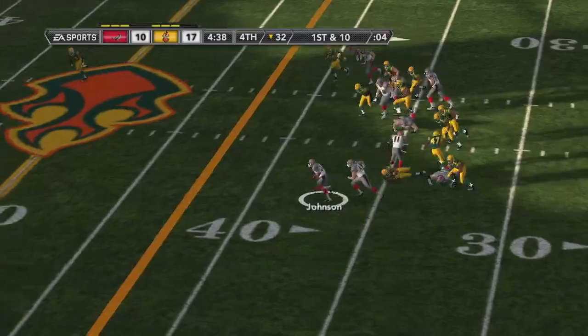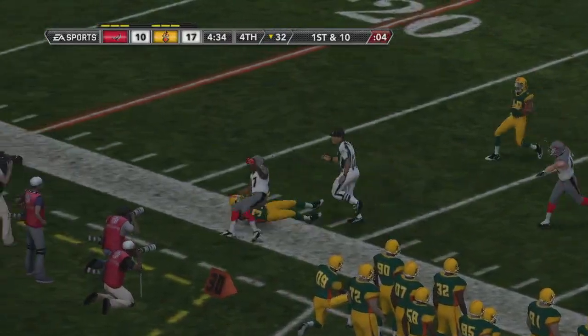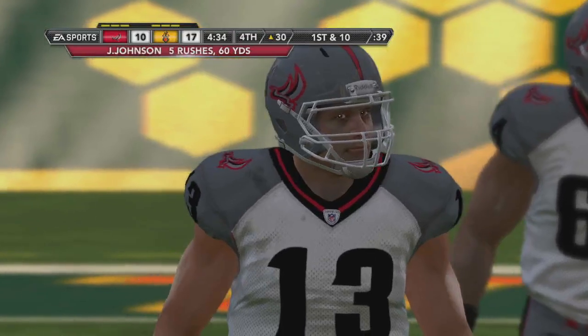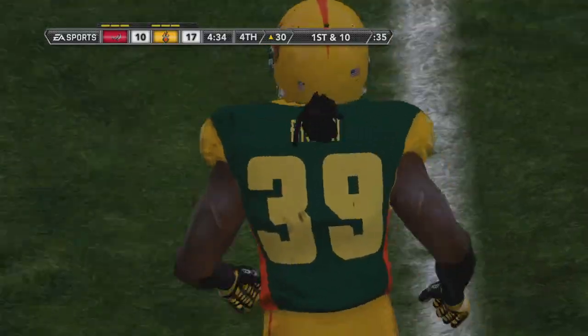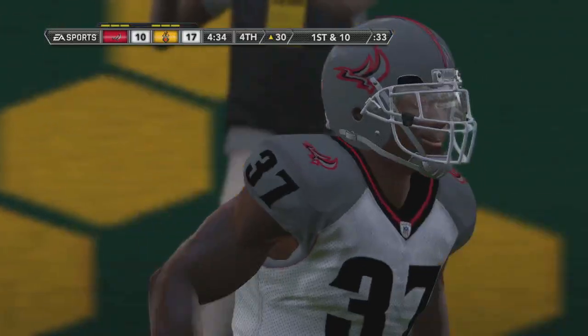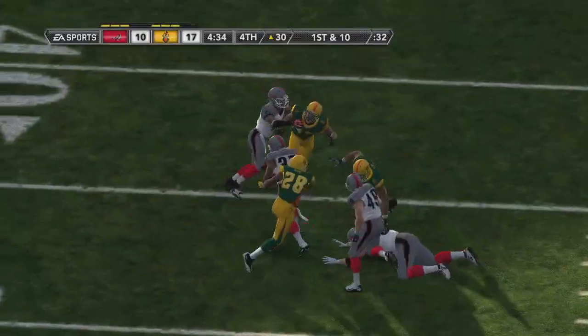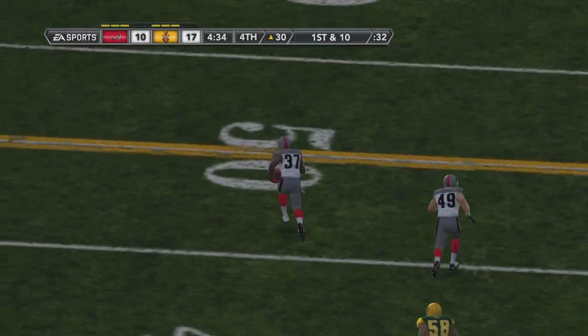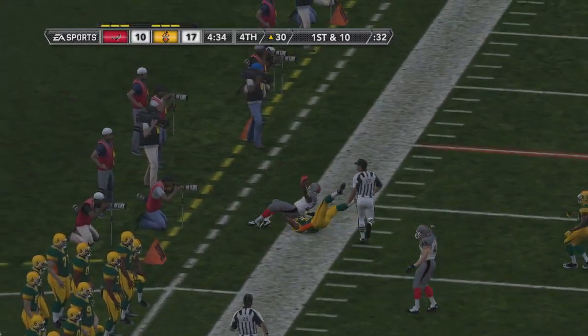Number 13 with the toss. Running strong downfield. He's knocked out of bounds at the 30. Terrific job of avoiding the tacklers and breaking off a big gain. And what a difference that one missed tackle made. If they make the tackle in the backfield, you end up with a loss. Your defense is jumping around. Everybody's excited. Instead, you miss it, and you give up a big play.